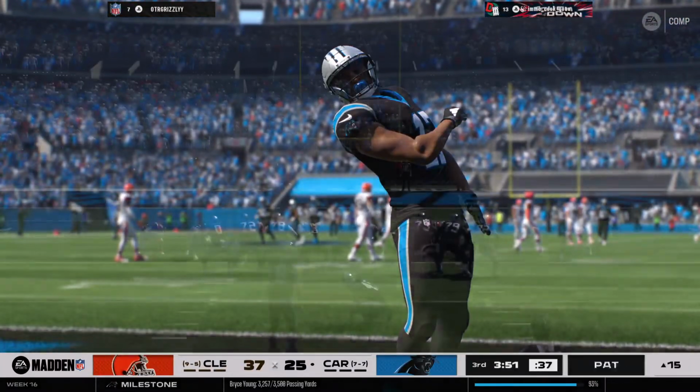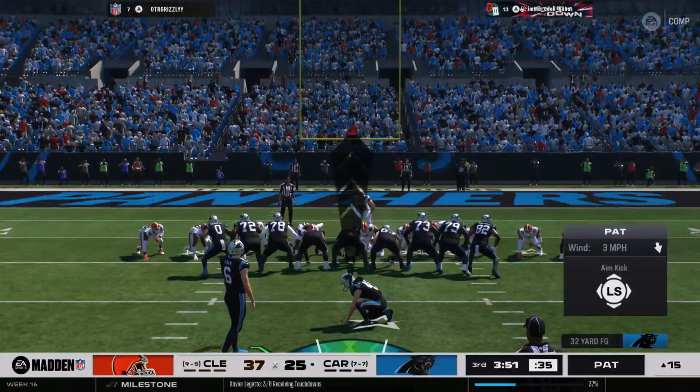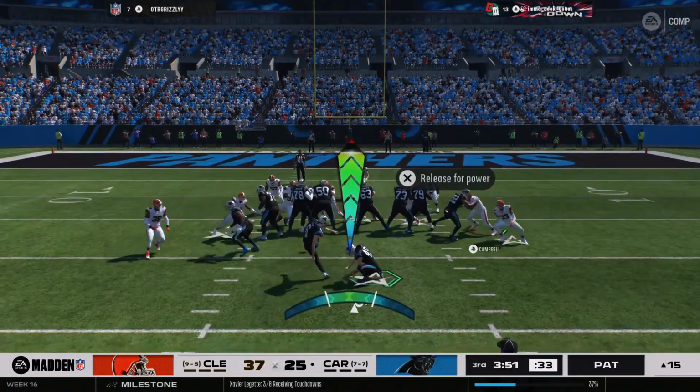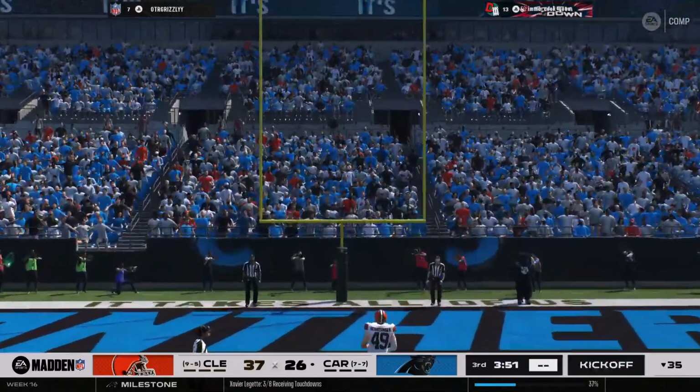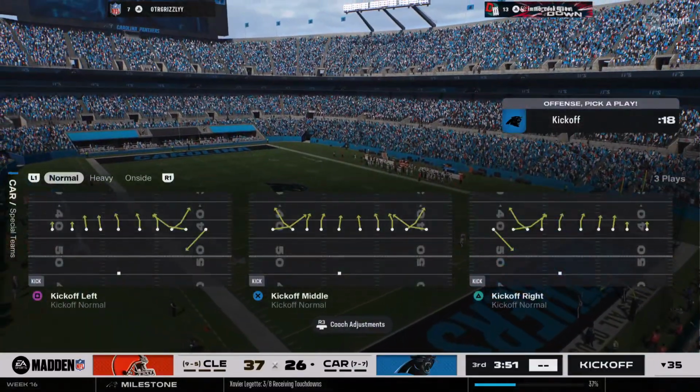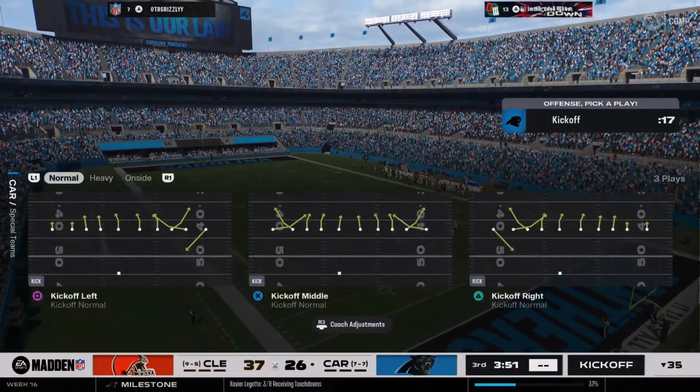The Panthers shrinking the lead some in the 3rd. Xavier Legette with the touchdown. His 2nd scoring catch of the game. That one splits the uprights. And the Panthers make it an 11-point ball game.